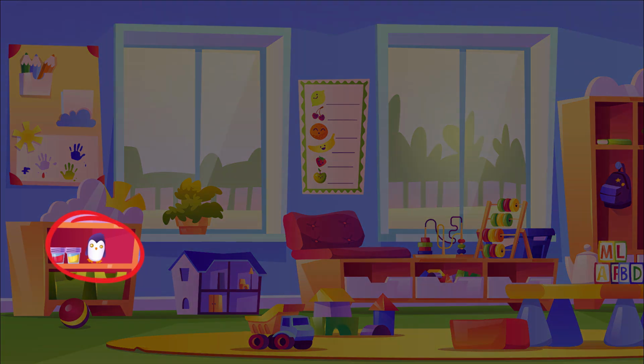Fantastic job! If you found the hidden stuffed animal, you've completed the ultimate bedroom quest. You're officially bedroom explorers.